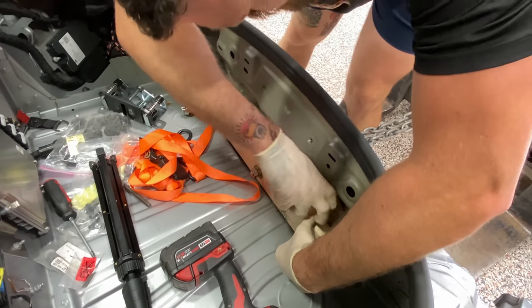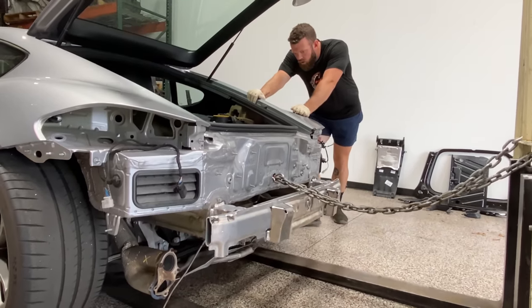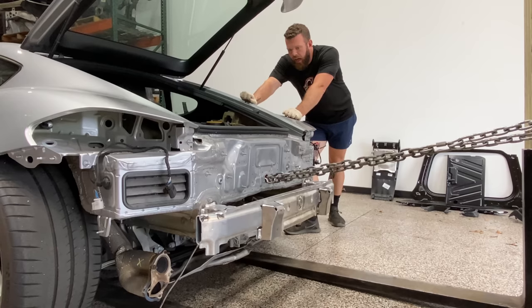Fits in there, we're gonna be good shape. Yeah, got it? Yeah.